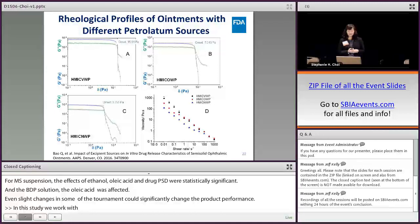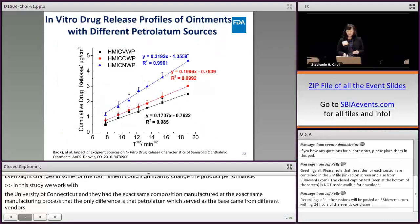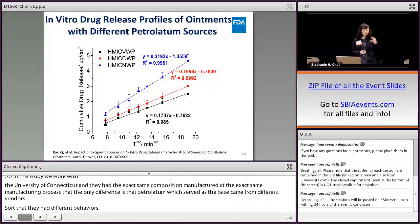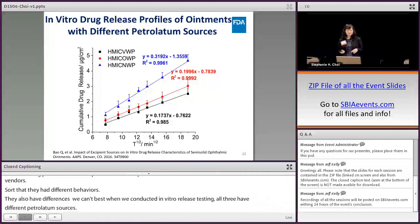You see that from the plots for the loss and storage modulus. They also had differences in the viscosity profile. When we conducted in vitro release testing, we did this in USP apparatus 4 using the semi-solid adapter. All 3 formulations had different release rates. So this indicates that even with Q1, Q2 composition sameness, even by using the same manufacturing process, for certain excipients, if you acquire them from different sources, you may have a formulation that has different physical chemical properties, which could potentially impact in vitro and in vivo performance.